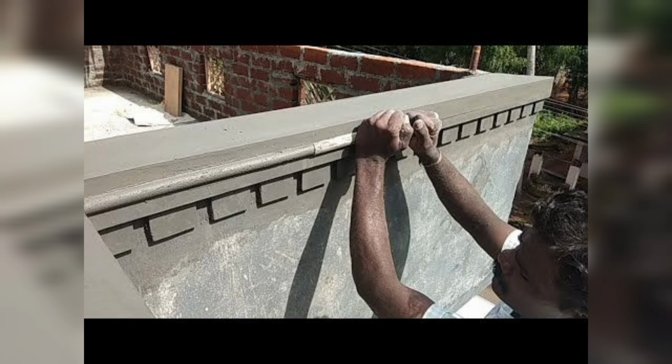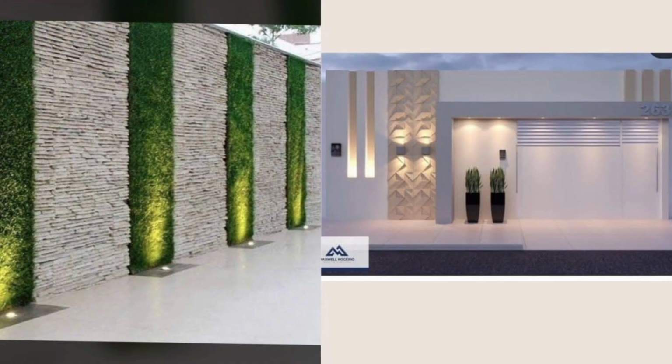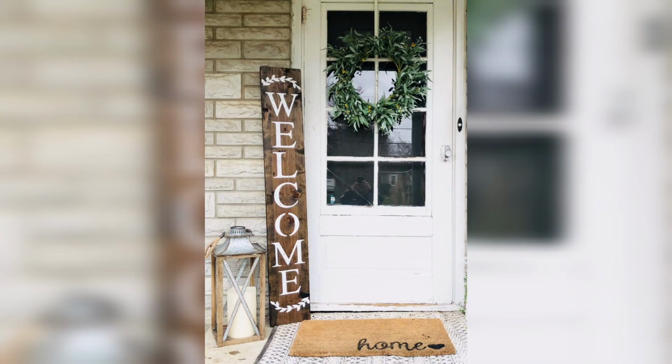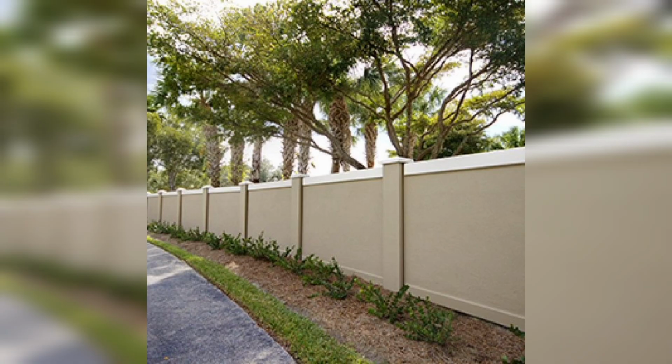Natural materials. Nature-inspired designs often make use of natural materials such as stone, wood, and bamboo. These materials create a tactile and organic feel that blends seamlessly with the environment. Earthy color palette. Earthy and neutral color palettes dominate nature-inspired front wall designs. Browns, greens, and earth tones mimic the colors found in nature and create a sense of tranquility.